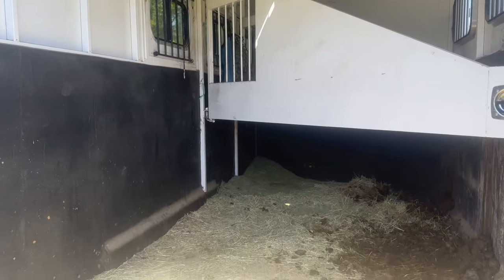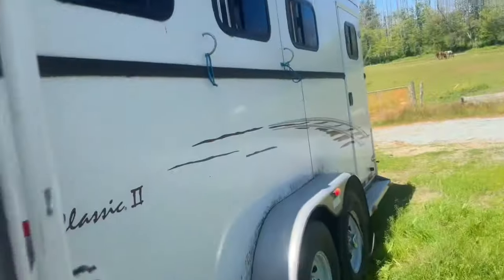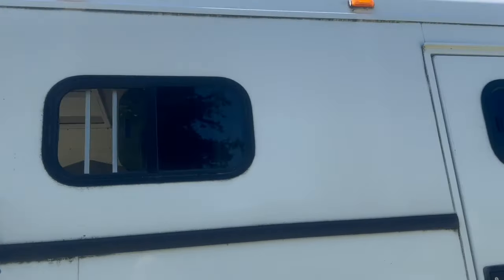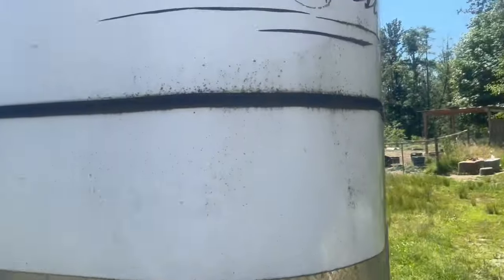Okay, so the trailer is a total shithole. So today's project is cleaning out and pressure washing her. Oh my God, the doors are so bad after a long winter of not being undercover, because unfortunately I can't store it undercover. So if you like cleaning vlogs, this is your special treat.